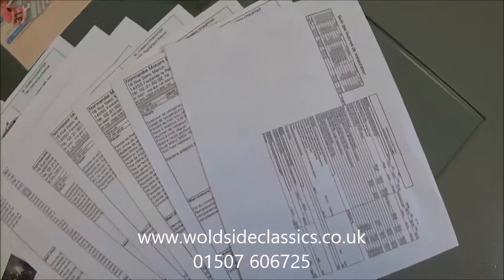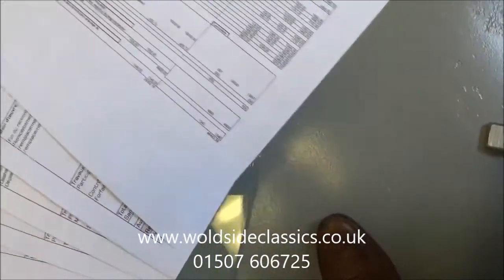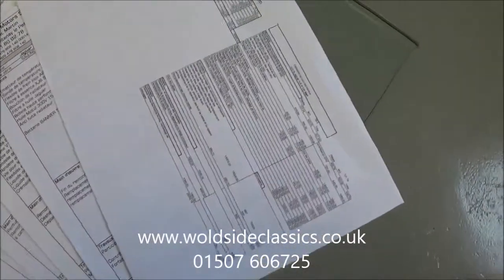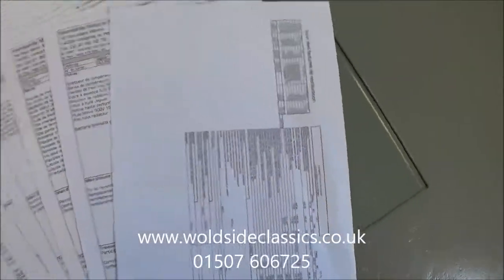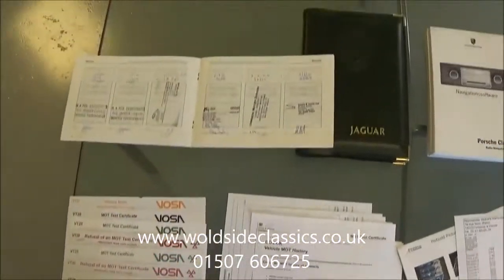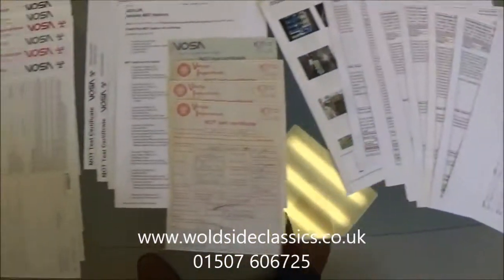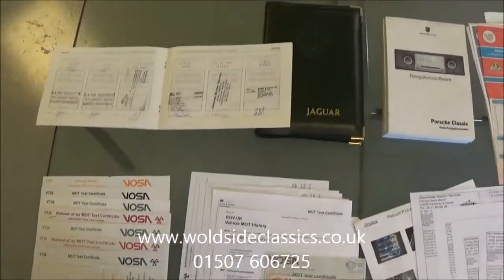The car was restored in France and the total cost of the invoices added up to an unbelievable €46,493, which in today's money is over £40,000. So all in all, there's not much I can tell you that doesn't sit on this table.